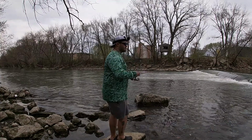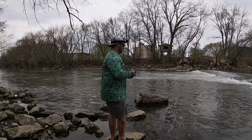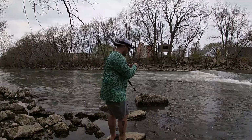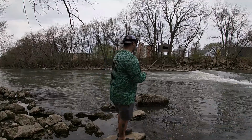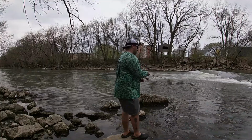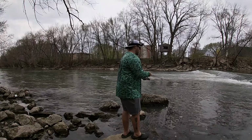For a while there, it seemed like those fish left, but almost every cast now I'm getting at least bumped. So they must be starting to make their way back in. Not sure if I spooked them out or if these are new fish. It's hard to say. Just need that big dog.